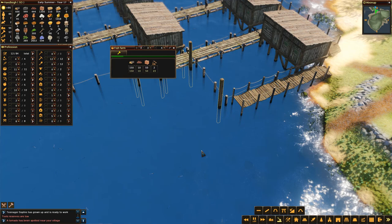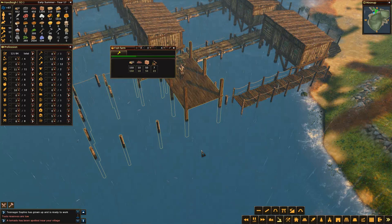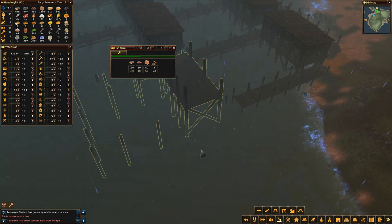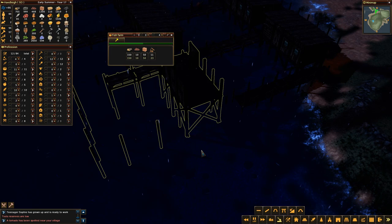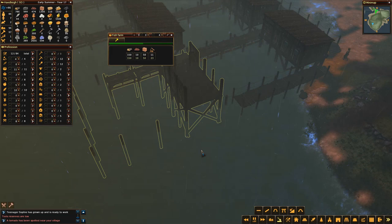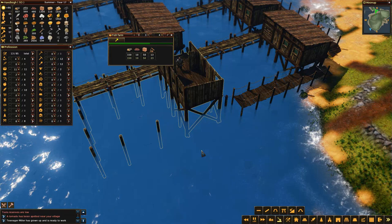And a tornado comes straight through the village, just like that. Oh, wait, it's coming back for another pass. Turn away. Turn away. Ooh, it just turned away. Okay, Miller is grown up, so ready to work. This is good.